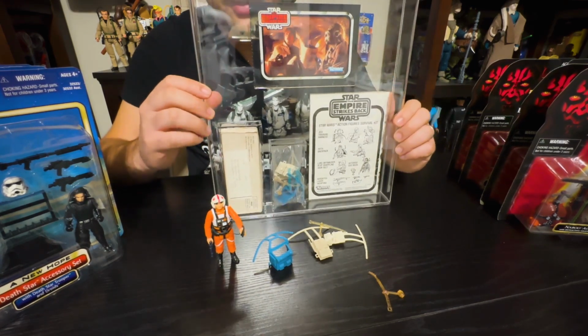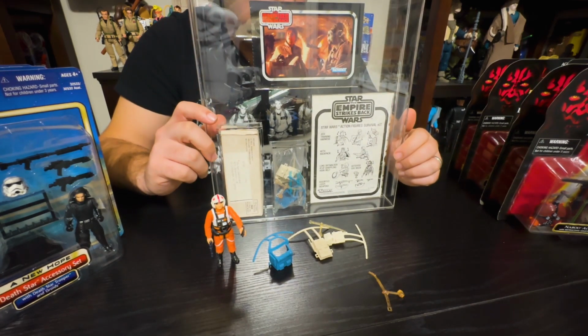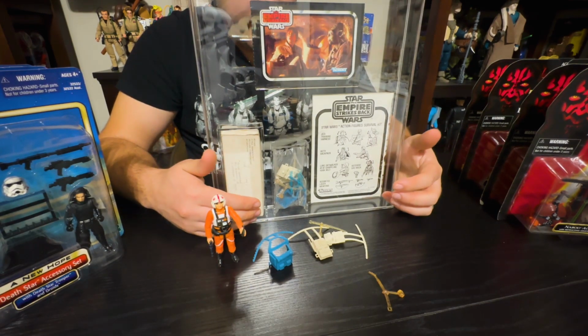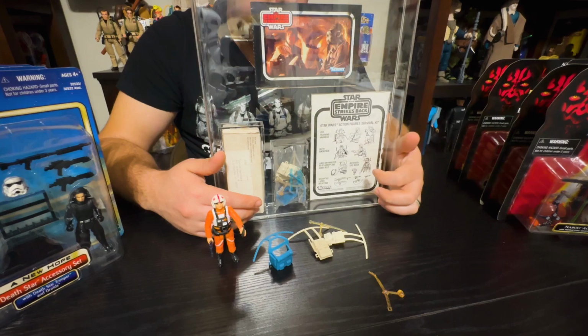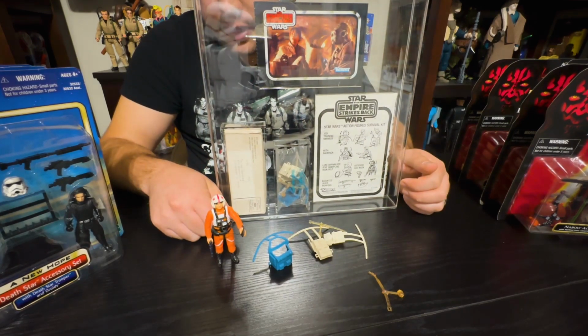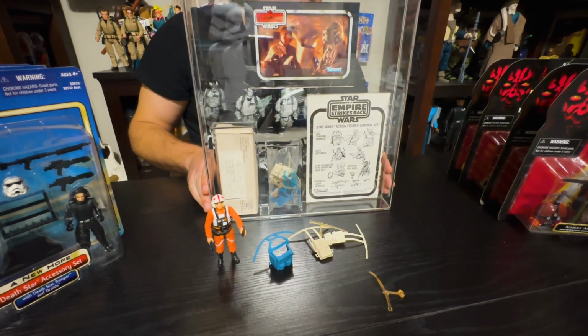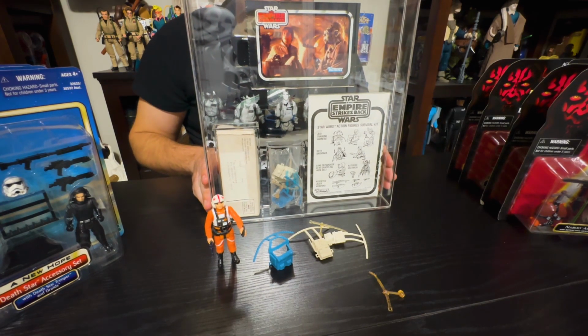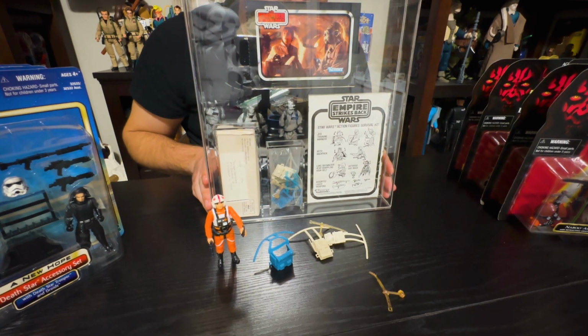There's people that make these little sliding acrylic cases on eBay or elsewhere you can get, and I think they really help you display this. It's a fun little display. I love the artwork. Again, I always go back to Kenner artwork and how awesome it is. But I don't want to spend too much time on this one because we got a lot to get through. So this is your first ever accessory set, and this was for The Empire Strikes Back in 1980 in the Kenner collection.